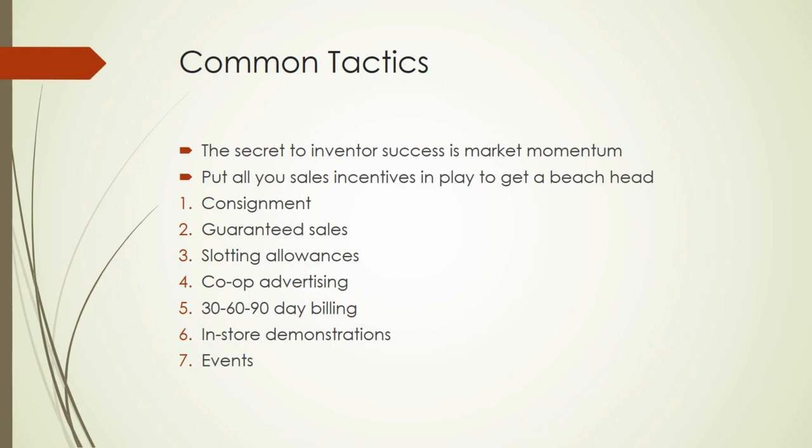Co-op advertising is where a store will send out a circular, and usually when you see a product advertised in that, the product manufacturer paid for half of that ad. When you do a co-op advertising program, be sure you limit the total amount you'll pay. So you'll say, yes, I'll do co-op advertising, but I'll pay up to $150.